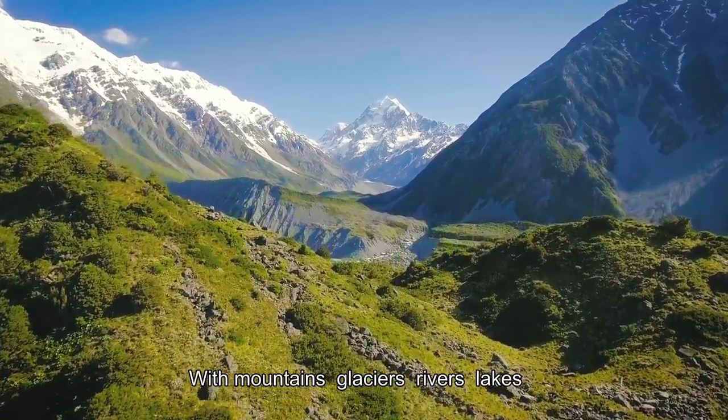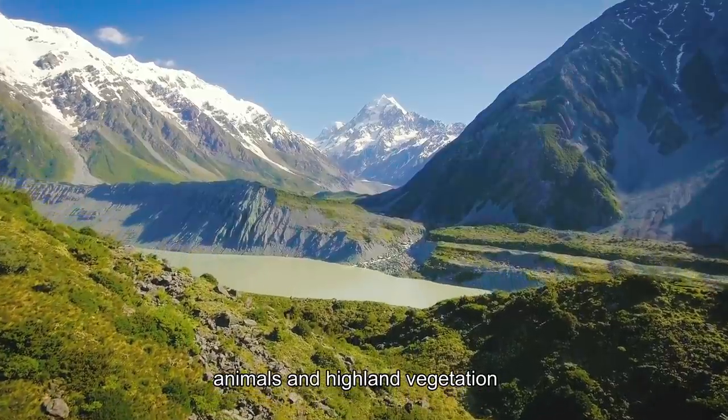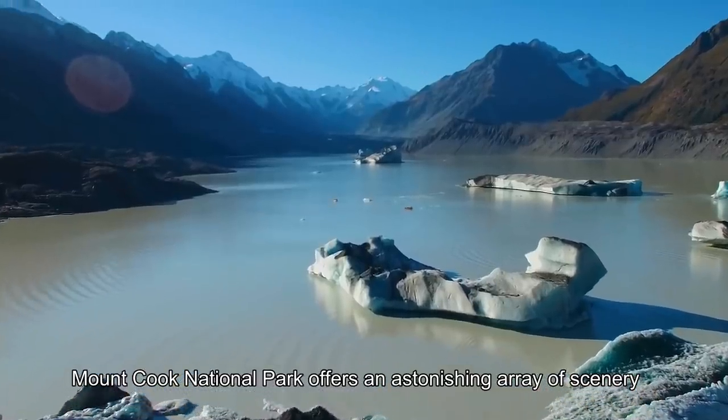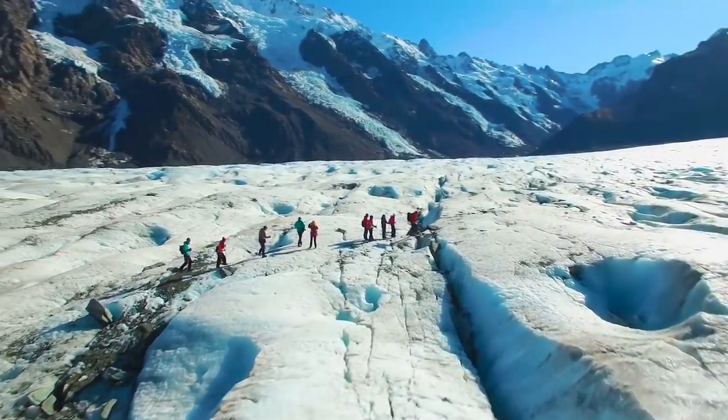With mountains, glaciers, rivers, lakes, animals and highland vegetation, Mount Cook National Park offers an astonishing array of scenery that is unmatched anywhere else.